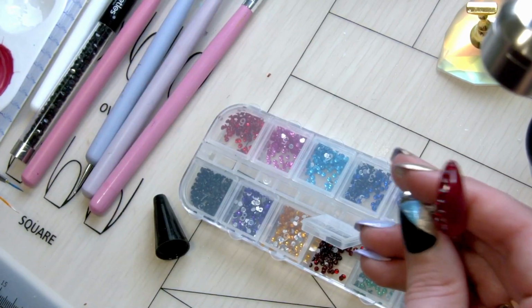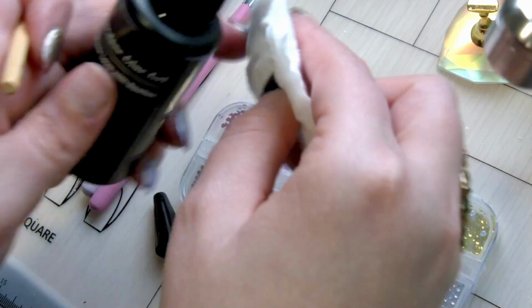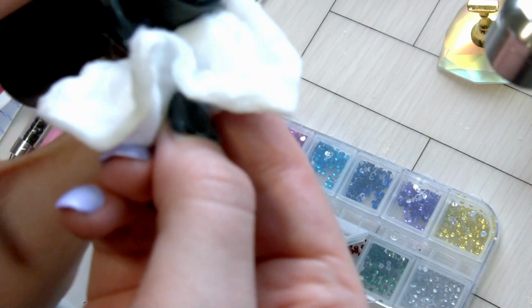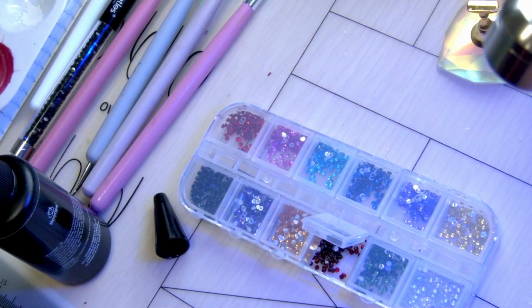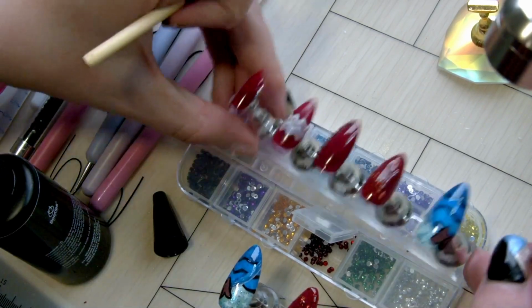I like that. I think it's kind of fun. Now we are gonna let that dry. I'm also making way too much of a mess here. Glue got everywhere. Calm down. Flash cure. Make sure those will stay. They are set. Okay, I'm gonna do that on this one now. On the right side.